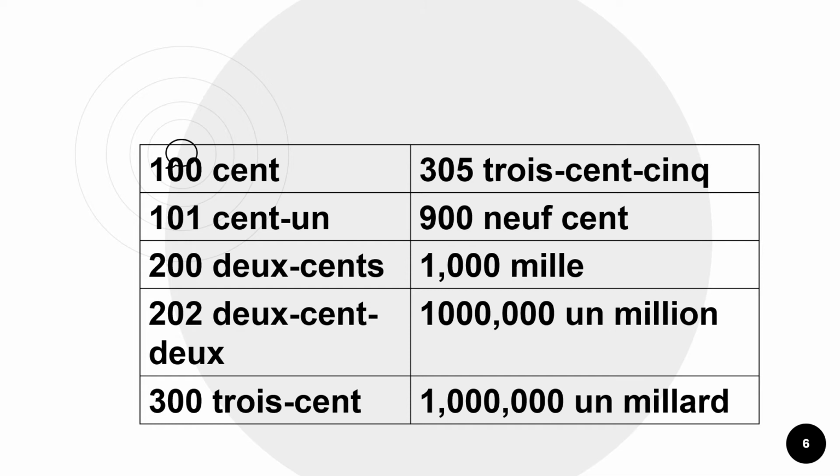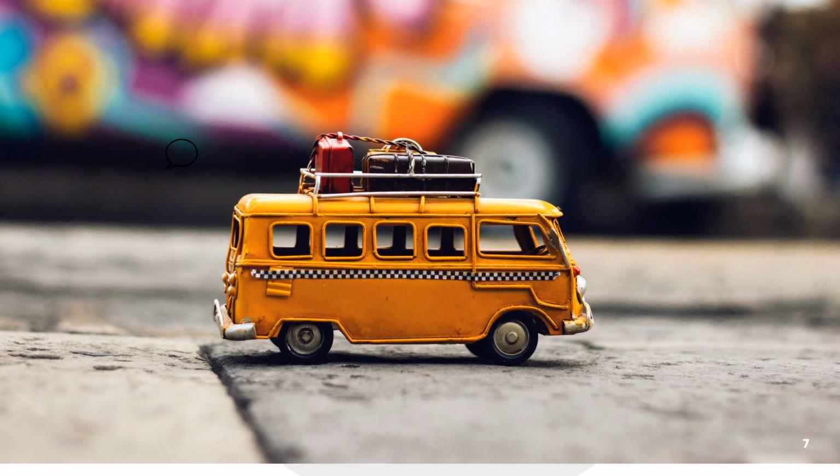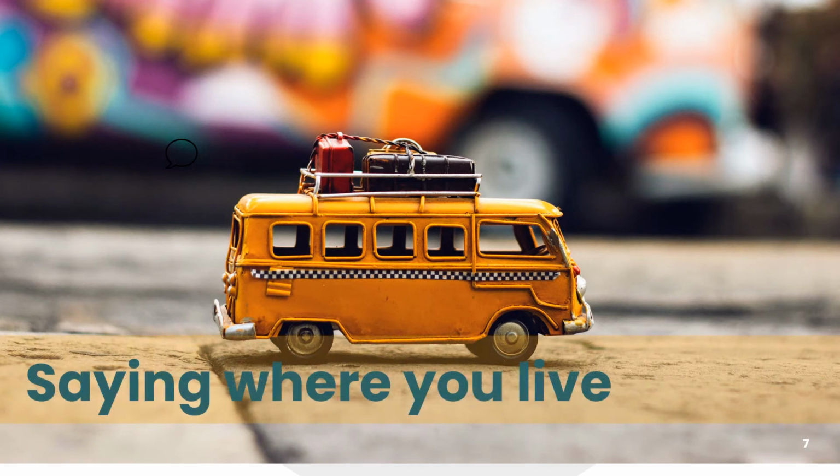Milyong. So the N is NG sound. 2,000,000. 3,000,000. Okay. This is supposed to be a billion, the next one. I'm sorry, that's a typo. There's supposed to be 9 zeros in there. And 1 billion is 1 milliard. You don't pronounce the D. 1 milliard. Okay? So again, that's a billion. That's a typo. Le grand nombre. That's the big numbers. So saying where you live.